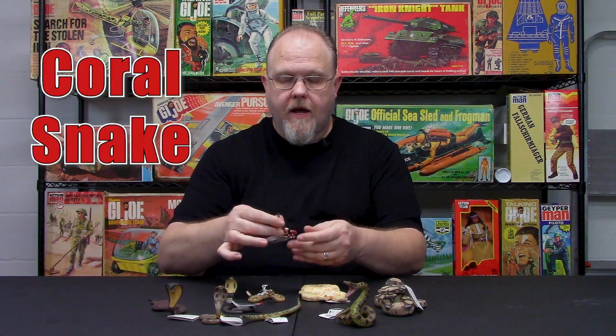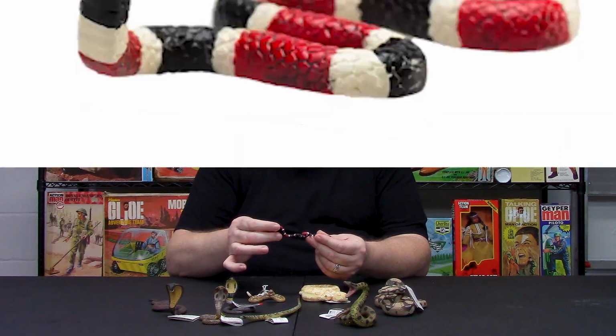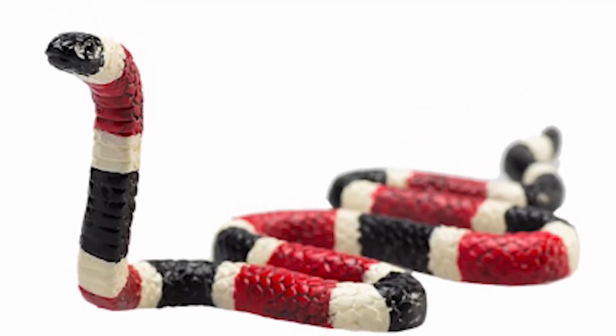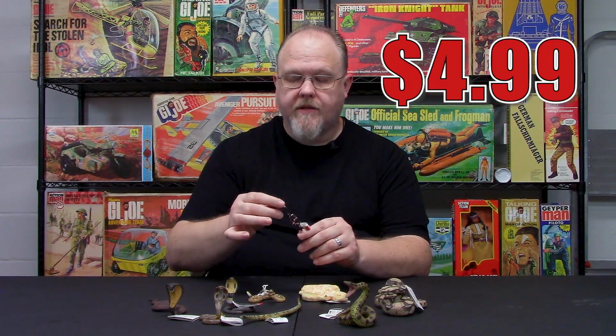So the first one I will start off with is from Mojo, and it's their coral snake. It's about scale to what a coral snake would be, as with most of these are. It has the black, the white, and the red stripes. Comes pre-molded, super good detail on it, and we'll post what the price is, but I think it's around $4.99, so it's a really good, decent snake.